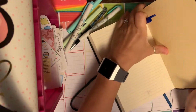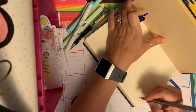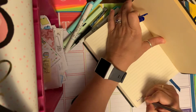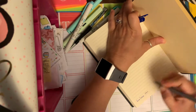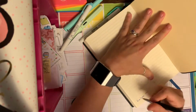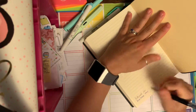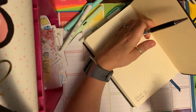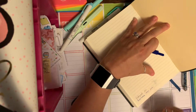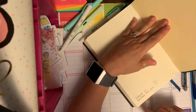All right, I am heavy-handed, but I guess not as heavy-handed as some people, but anyway, I am heavy-handed. So the fineliner doesn't, oh, the fineliner does smear. It doesn't dry really quick. If you give it a minute to dry, it doesn't smear.